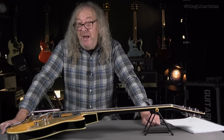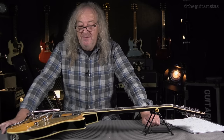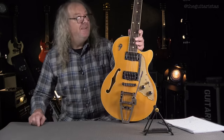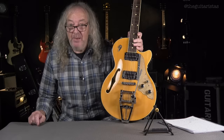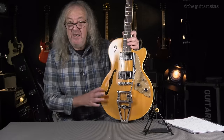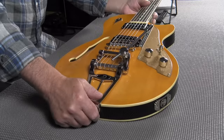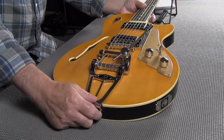Next up, it's another guitar with Star in the title. It's a Star Player. So I appear to have acquired a Duesenberg. Here it is. It's a Duesenberg Star Player TV in transparent orange. It's quite a guitar, so I thought I'd better show it to you.